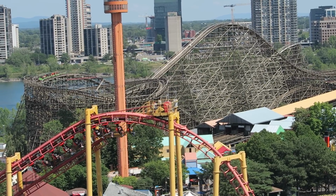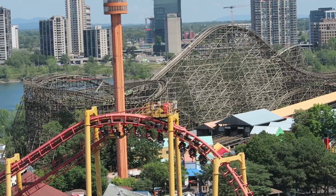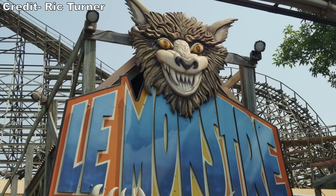The ride not only stands 131 feet or 40 meters tall, which is colossal for a traditional wood coaster, but the ride has a dense support structure. It is a giant mess of wood. I also really like this ride's entry sign. It's this weird werewolf werecat thing.